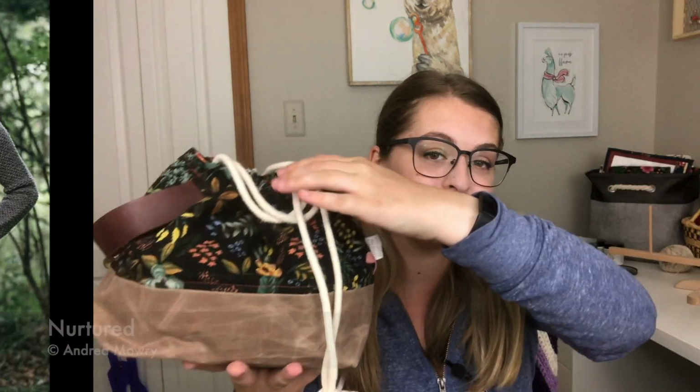So I have one project that is not a pair of socks, so I thought I would show that first, I guess. This is my Nurtured sweater. It is a pattern from Andrea Mowry. I have it in this pretty bag from That Crafty Little Fox. So I made a decent amount of progress on this.